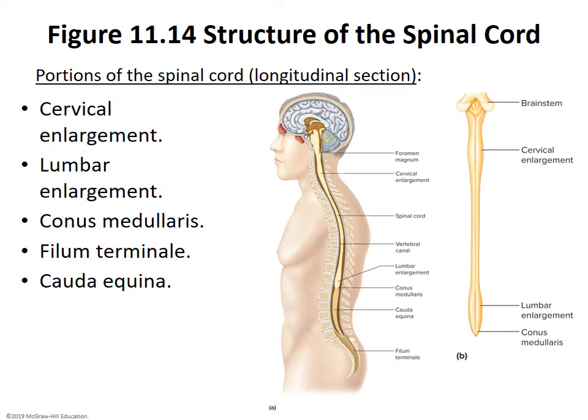There are some parts to understand. We have two enlargements, one called the cervical and one called the lumbar enlargement. This is where the nerves coming in from the arms and the legs merge into traffic, so there's going to be a little enlargement there. Towards the bottom, there's going to be a dull little cone, called the conus medullaris. You'll see it right here. That's basically the end of the spinal cord, the conus medullaris.